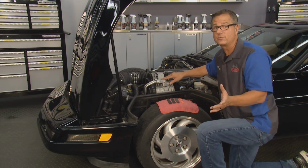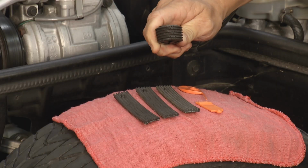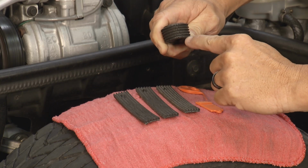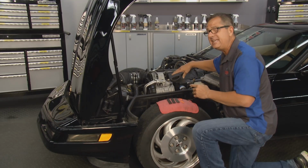Now, the rules change when it comes to checking it. Our old belts here used to be neoprene belts. You can actually look at it and you can see the cracks all the way through that belt. Well, that was pretty simple. You know it's time to replace it. Not the case today. They're EPDM material.